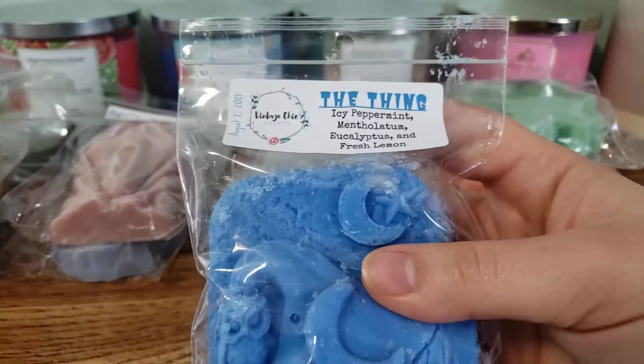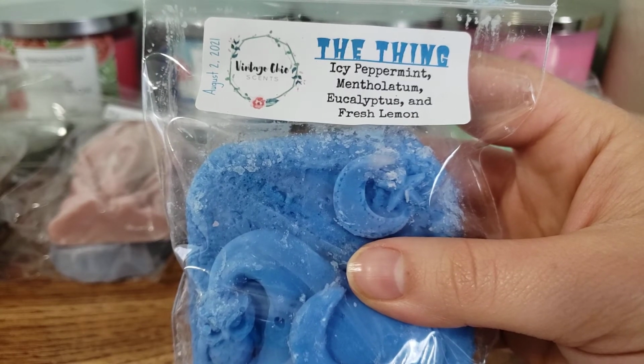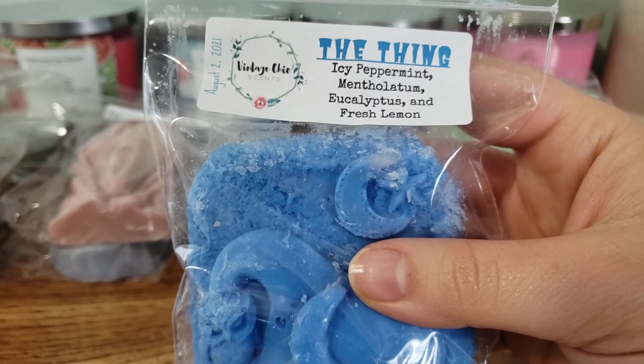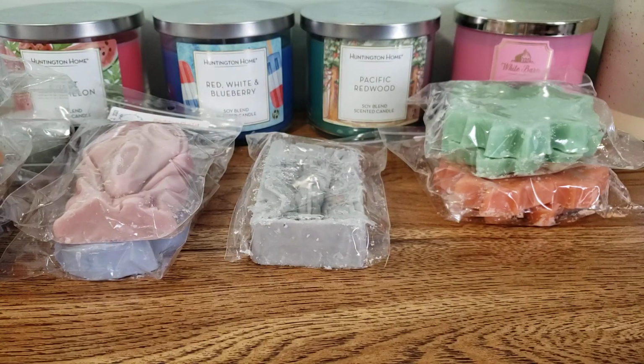Nope. We have The Thing: Icy Peppermint, Menthol, Eucalyptus, and Fresh Lemon. This is very heavy. Peppermint, menthol. This is one that you want to melt when you're sick. And this will clear your sinuses right out. Like, whoo, it is menthol.